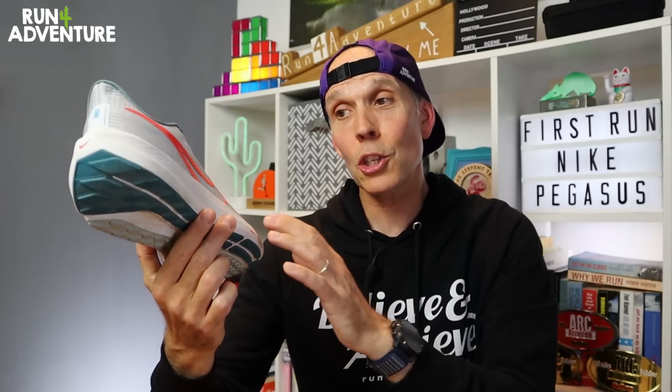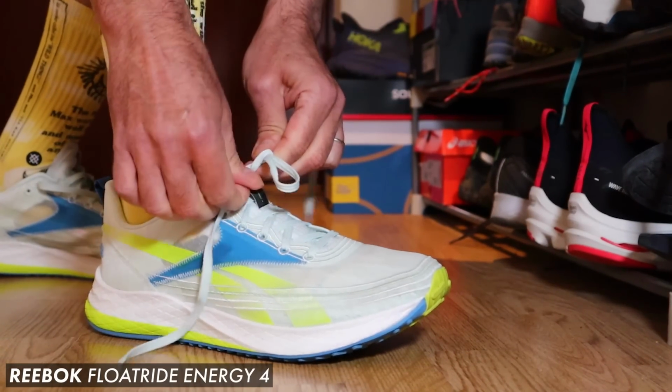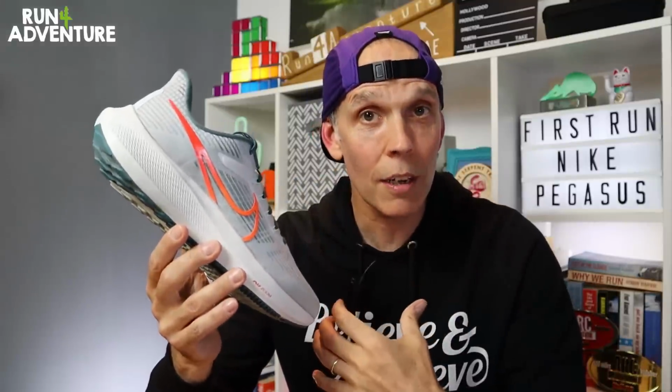I suppose the question that we want to answer is, is it worth spending that extra bit of money when you compare it to that Floatride Energy 4 from Reebok? And at the moment, it's quite hard to answer that question. The one thing I definitely know is the Pegasus works better for my particular foot shape.